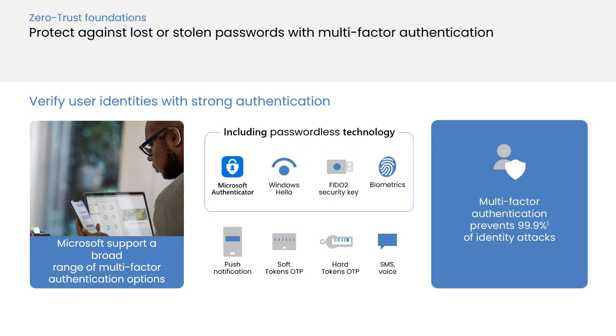So when users sign into an application or service and receive an MFA prompt, they can choose from one of their registered forms of additional verification. And we have several of them listed in this diagram there. MFA prevents 99.9% of identity attacks. So it's the single most important thing you can do to protect against lost or stolen passwords.